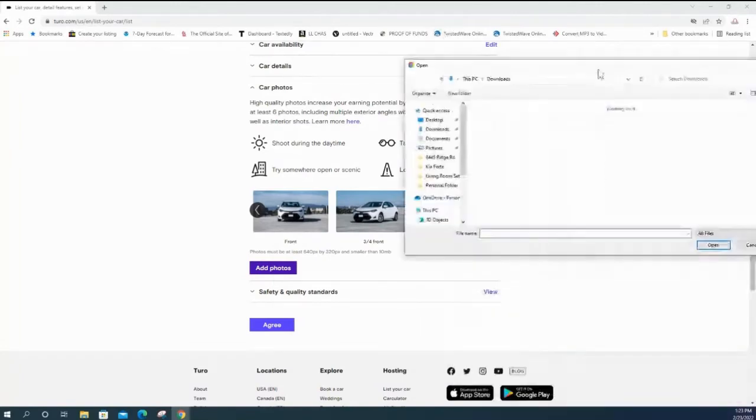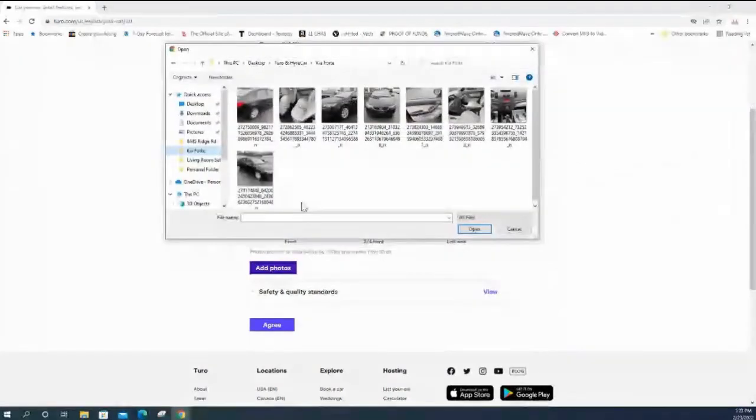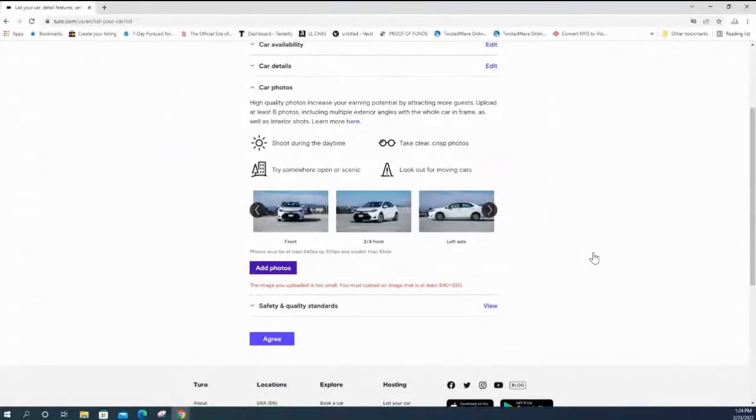So we're going to go to the Kia Forte. Good thing the pictures are right there. And we're just going to steal these pictures that the guy I bought it from took. Let's see. Let's see what happens. And when I do go back and take my other photos, which I'm going to do for the real thing, I'm going to take it downtown at the Arch. Oh, snap. The image you uploaded is too small.